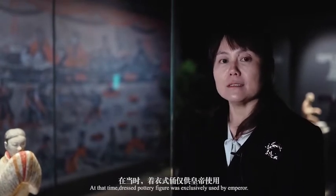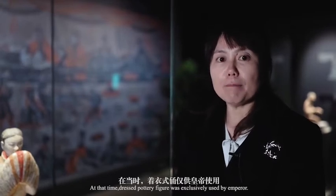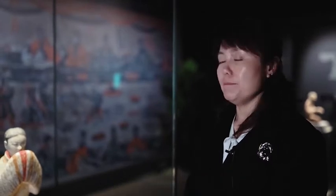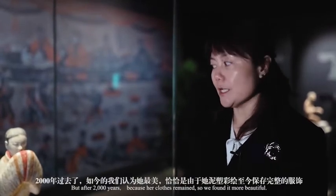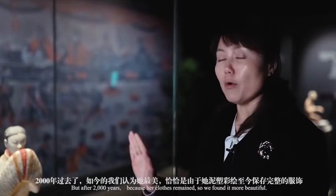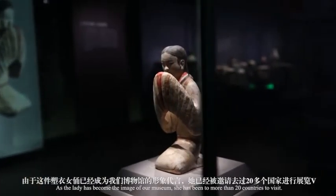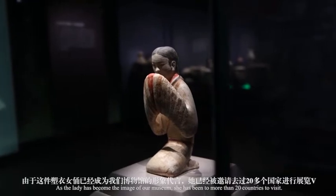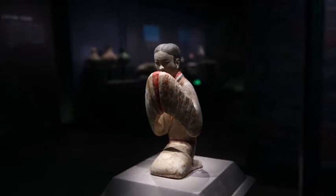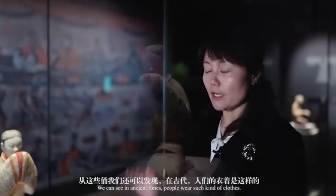At that time, the dressed pottery figure was exclusively used by the emperor, and these ones were used by high officials. But after 2,000 years, because her clothes remained, we find her more beautiful. The lady has become the image of our museum. She has been to more than 20 countries to visit. We can say that in ancient times, people wore this kind of clothes.